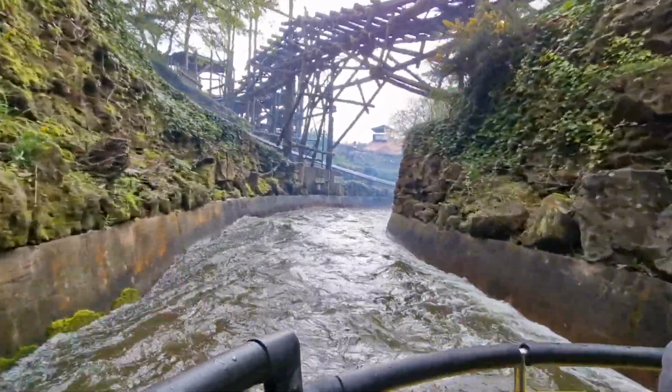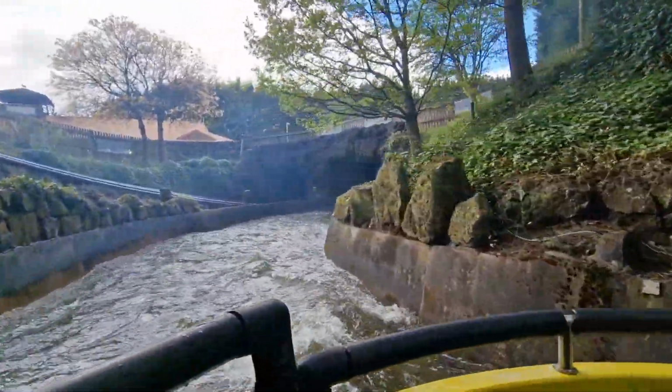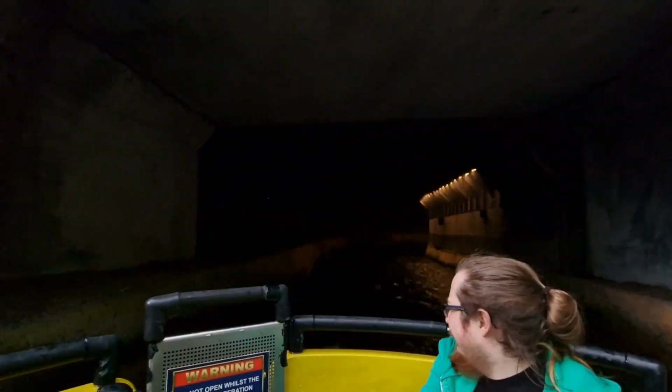And the ride itself is a sort of 3 or 4 minute ride maybe. I've not actually timed the Congo River Rapids, but it does break the day up. Some people don't like it. They think it's a little bit boring. Now they've toned it down, but I still enjoy it.